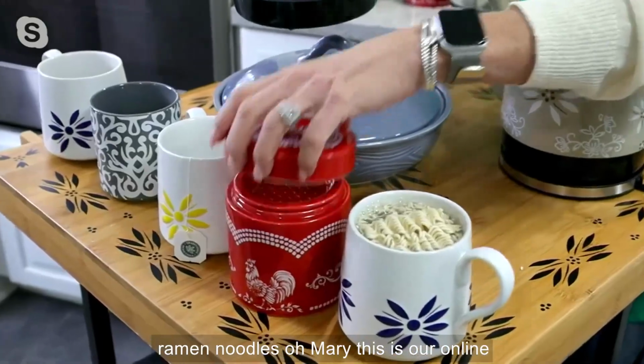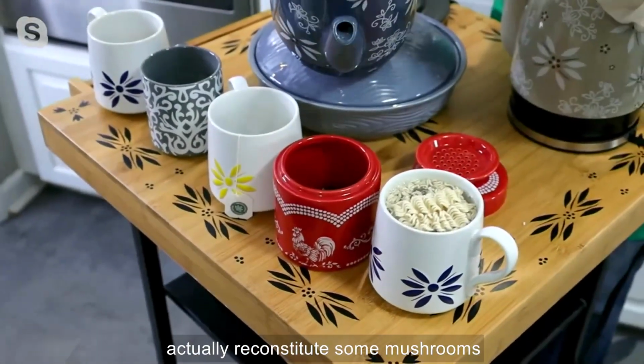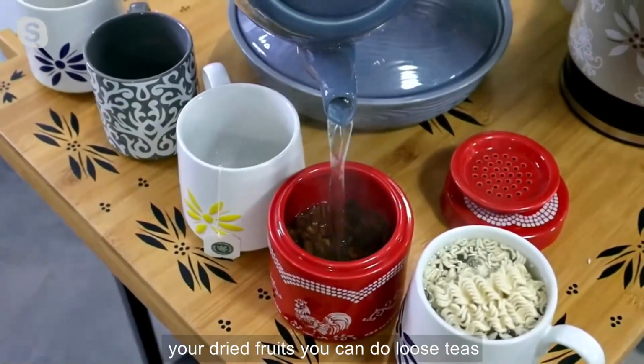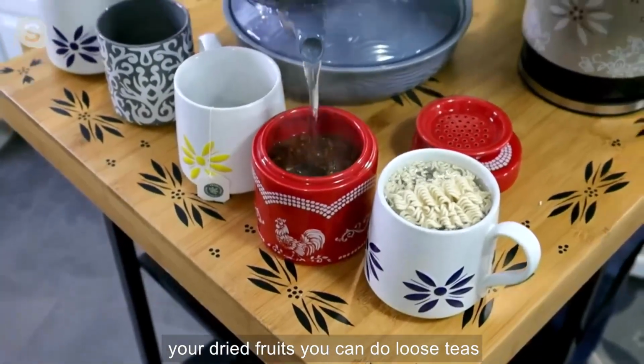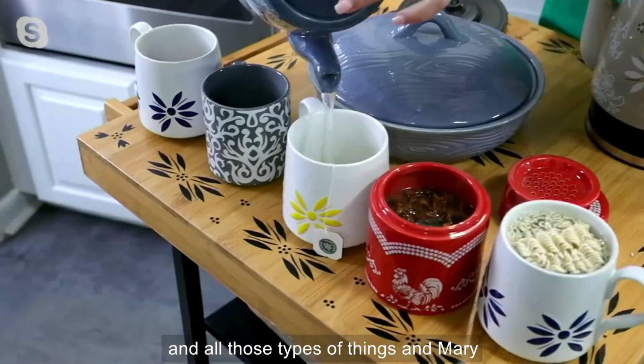Oh, Mary, this is our online special deal right here. I'm going to actually reconstitute some mushrooms right in there. So you can reconstitute your dried fruits, you can do loose teas, and of course it's fabulous for tea and all those types of things.